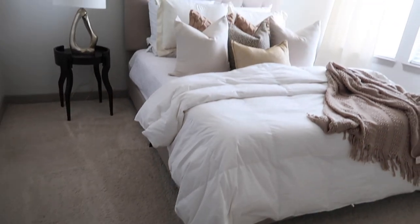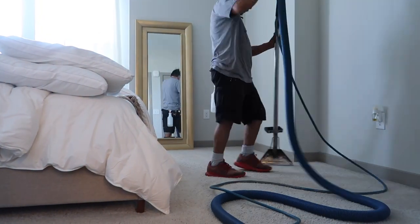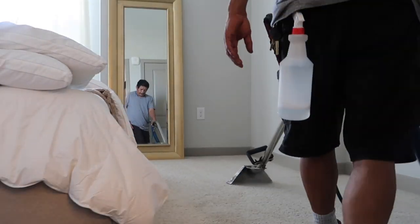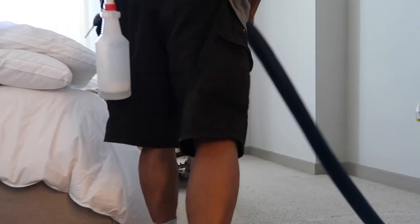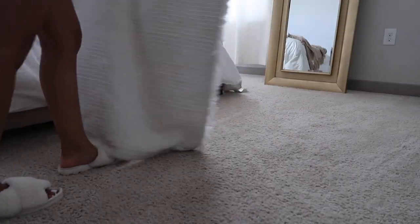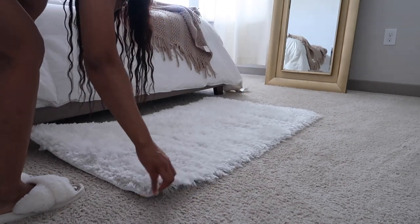I'm very picky, so I had my maintenance come and steam clean my carpet because I just didn't like the smell of the carpet ever since I moved in. But he did a pretty good job. He got it very, very clean, and it smells a lot fresher. It wasn't like it was a funky smell, but it just didn't smell like me, so.